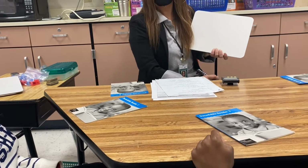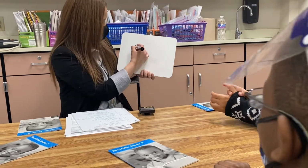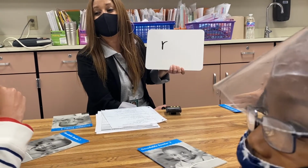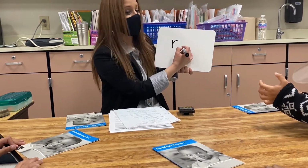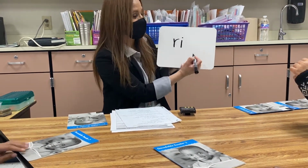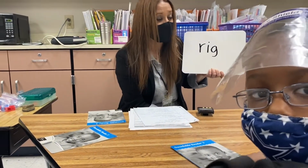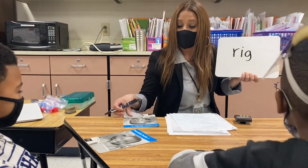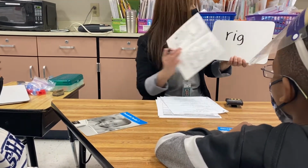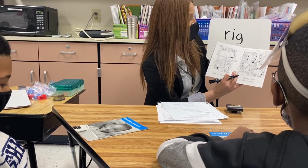I want you to help me write the word rig. What's the first sound that you hear? Very good. Rig has a g and an i in the middle. Have you ever heard this word before? Do you know what it means? A rig, let me show you. A rig is another word for big truck. So Sam drives a big rig.